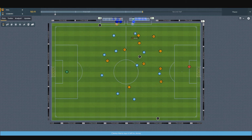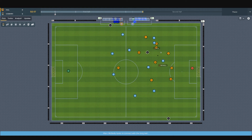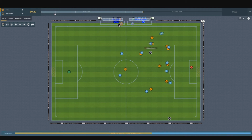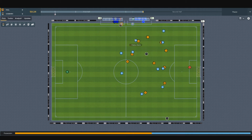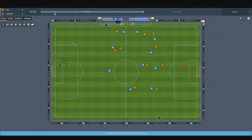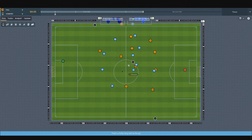Clark Harris out to Jody Jones. We've got some good talent in this team. We'll have Clark Harris on a permanent. We've got that offer to take him on a free, so we'll probably take Rotherham up on that. I don't know where he's going though. Go backwards. I don't know what's going on there.